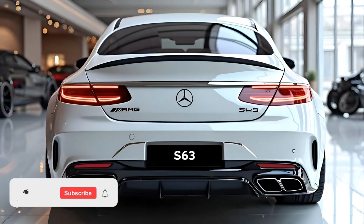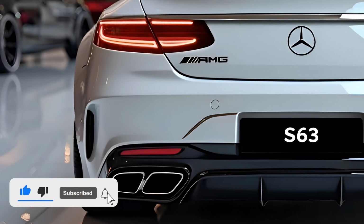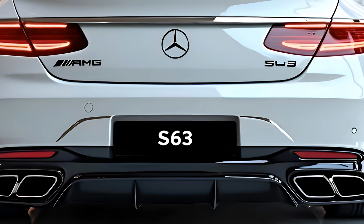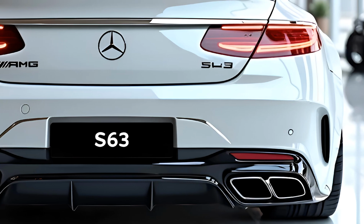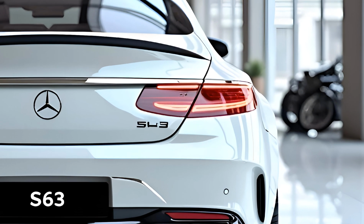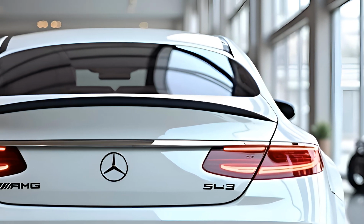The 2026 Mercedes-Benz S-Class S63 AMG is the very definition of performance luxury, blending top-tier comfort with raw power and cutting-edge technology. As the flagship performance sedan in the Mercedes lineup, the S63 AMG is more than just a car. It's a statement of status, engineering prowess, and unmatched refinement.